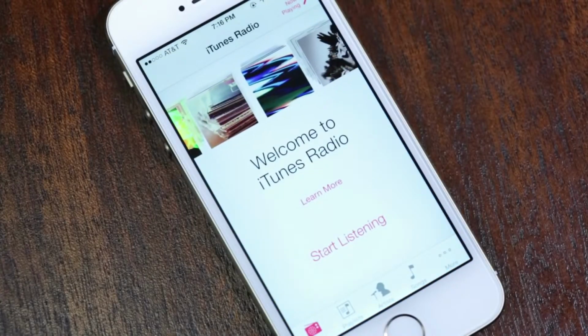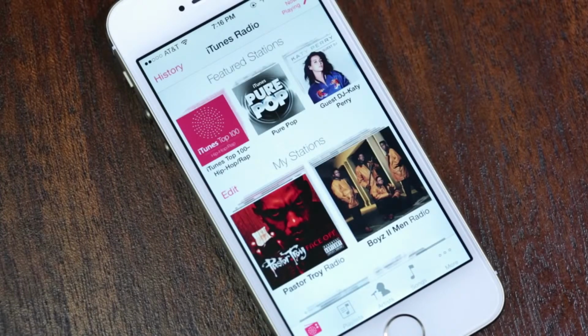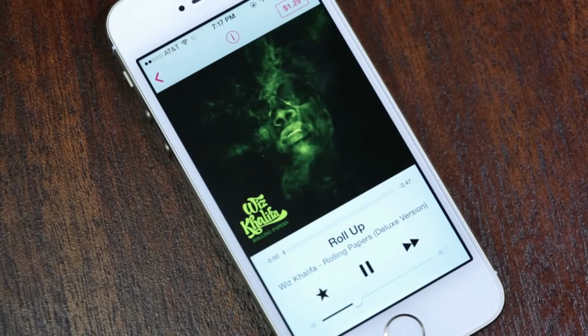And you'll find one new feature in iOS 7. This is going to be iTunes Radio, which is a Pandora-like radio station creation tool that you can use to create playlists from your favorite artists or similar artists to them. And it's just like Pandora for the most part.